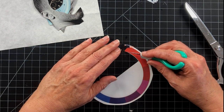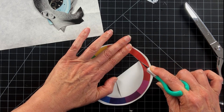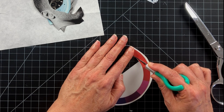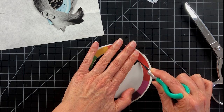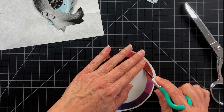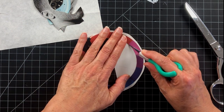So if that's the case, I come back, same thing. It just has to be a little bit more careful and get as much of that white border as I can so I just have straight color. Sometimes I have to cut into the color, and it's kind of like when you're a little kid with coloring books, you didn't stay in the lines and they note that. I was the kid that didn't stay in the lines. It's the same thing with collage.